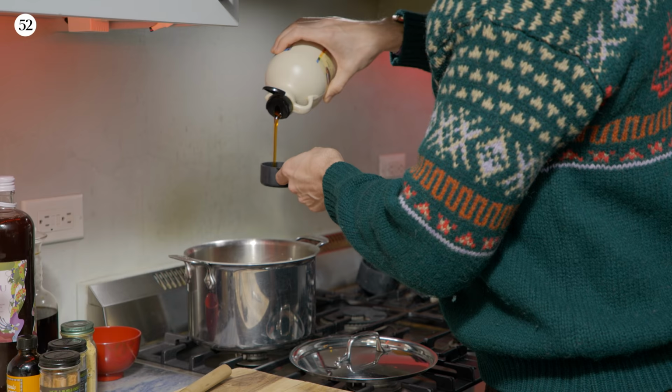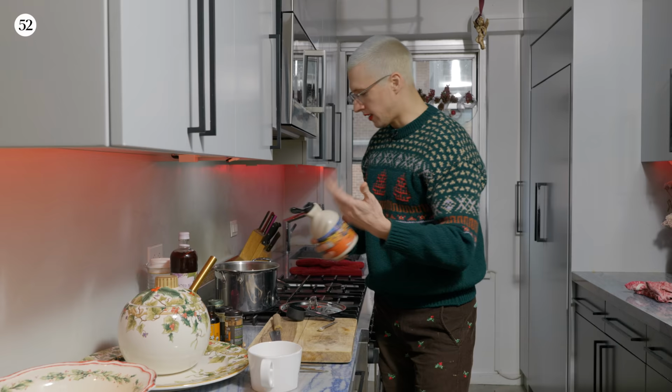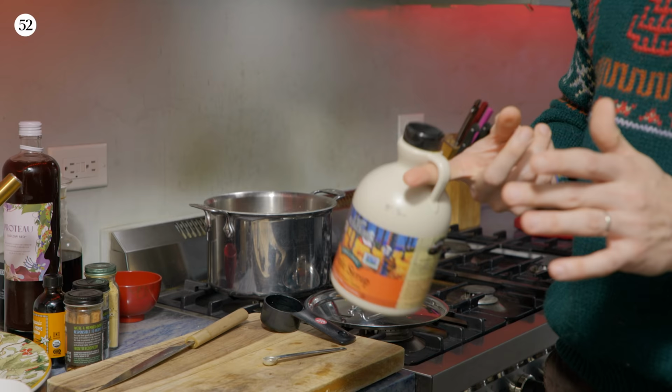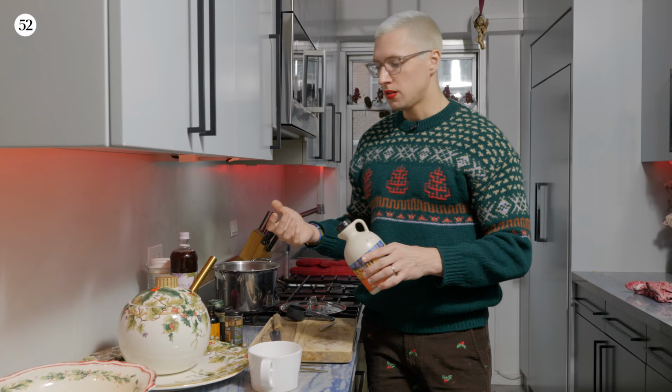You can see as I'm pouring it, it's a lot darker than the regular, lighter amber stuff. It has a richer, more maple syrupy flavor. And it also is a little thinner. With a heated cocktail, you don't need to worry about that, but when you're using it in a cold cocktail, the thinner, waterier syrup just makes things a little bit easier to work with. So I always recommend grade B.